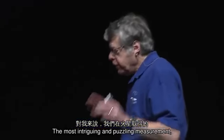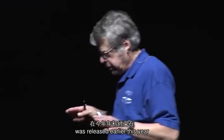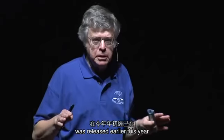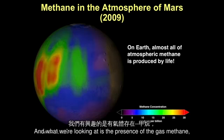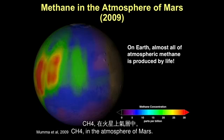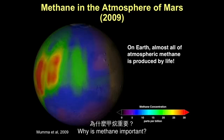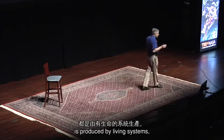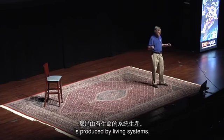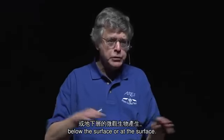The most intriguing and puzzling measurement, in my opinion, we have obtained of Mars was released earlier this year in the magazine Science. And what we're looking at is the presence of the gas methane, CH4, in the atmosphere of Mars. And you can see there are 3 distinct regions of methane. Why is methane important? Because on Earth, almost all, 99.9% of the methane is produced by living systems. Not little green men, but microscopic life, below the surface or at the surface.